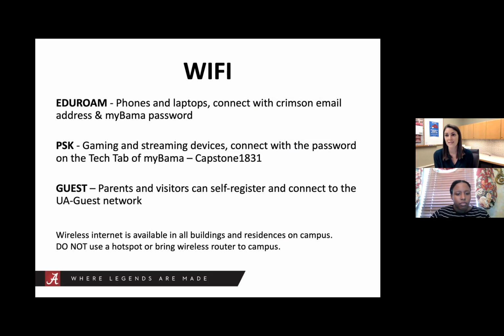One note is that wireless internet is available all across our campus. We have almost 9,000 wireless access points across this campus. I'll date myself and tell you that when I was a student, we had about 2,000. So we're constantly adding wireless access points to make the network really strong for all of our students and all of our guests so that you can be connected everywhere that you go on campus, and especially in residence halls. Sometimes parents or students might think that they need to bring a hotspot or Wi-Fi extender or something like that to campus. That is not the case. We provide the internet for you, so take advantage of it.